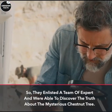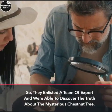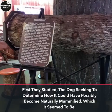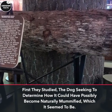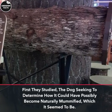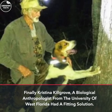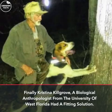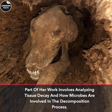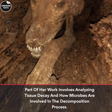So, they enlisted a team of experts and were able to discover the truth about the mysterious chestnut tree. First they studied the dog, seeking to determine how it could have possibly become naturally mummified, which it seemed to be. Finally, Kristina Killgrove, a biological anthropologist from the University of West Florida, had a fitting solution. Part of her work involves analyzing tissue decay and how microbes are involved in the decomposition process.